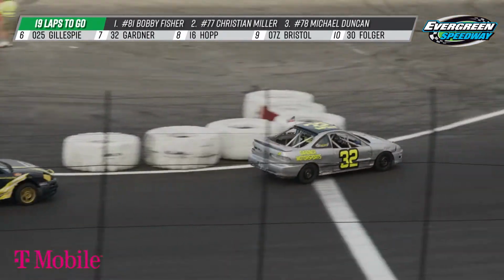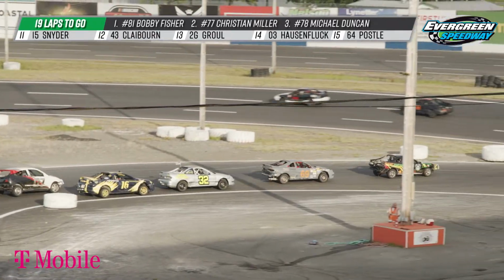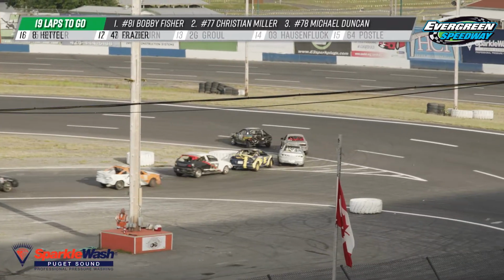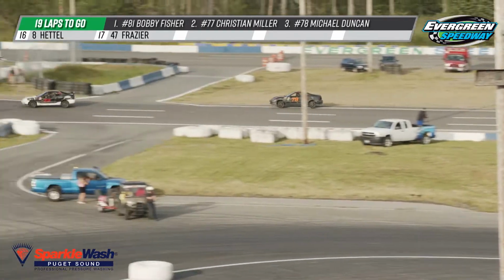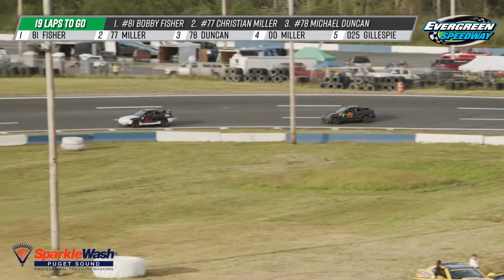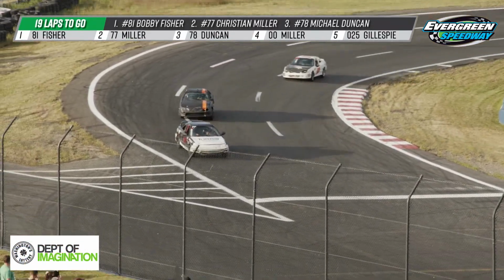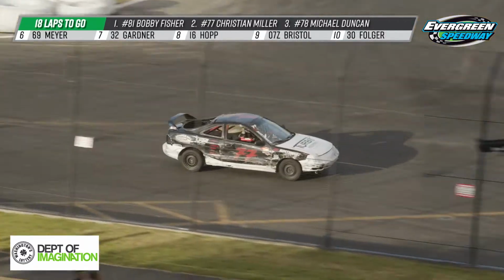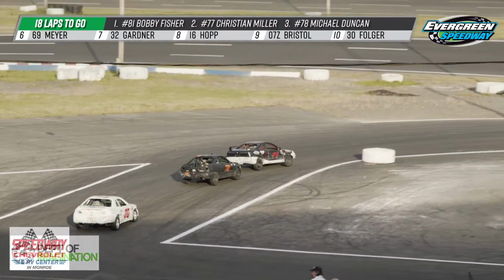Bobby Fischer is still completely checked out. In that 81, Christian Miller is in second place, almost about a half straightaway behind, but Christian Miller has Michael Duncan closing in. But this is the real battle, all moving through the pack right there. There's the Christian Miller reference that we just spoke to. Miller and Duncan, 2 and 3, and that's how far gone your leader is. He is a long, long ways off. Definitely checked out, but that 77 is looking pretty strong.